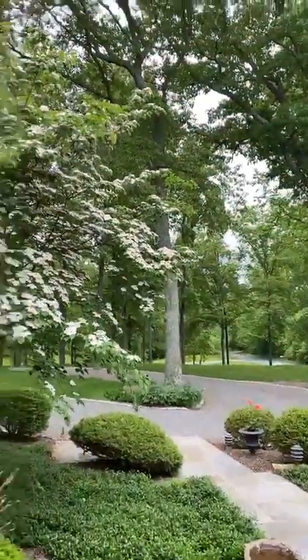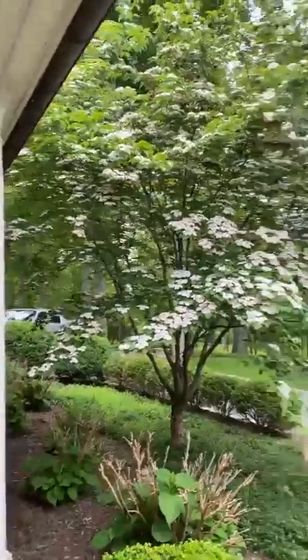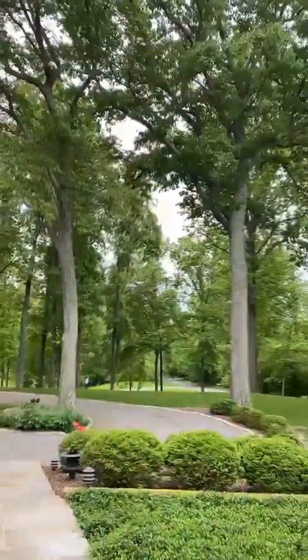So I'm going to show you here. Why can't I turn you around? That's odd. I always can turn you around. Oh, there you go. Okay, so you can see our dogwood is still in bloom here. I can't believe it. Our hydrangeas are coming up. And so anyways, I'm just going to keep it real simple.